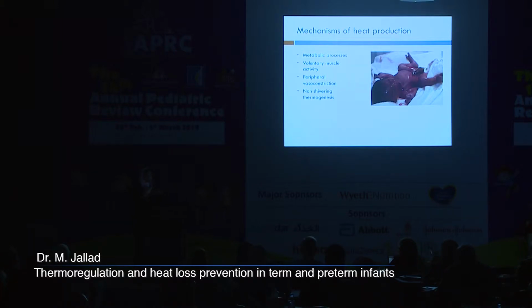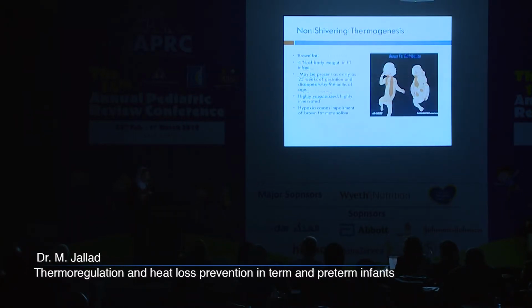We have the voluntary muscle movements, and you can see the baby will start crying, he'll be restless, he'll be fighting, he'll assume the flexion posture to minimize heat loss, and vasoconstriction. As we said, the ability to maintain temperature by these mechanisms depends on the health status of the baby and his gestational age. The main mechanism for those babies, as opposed to adults, is non-shivering thermogenesis, which depends mainly on the metabolism of brown fat.